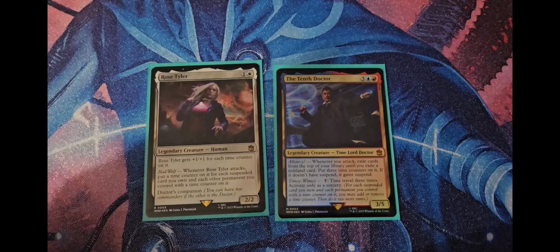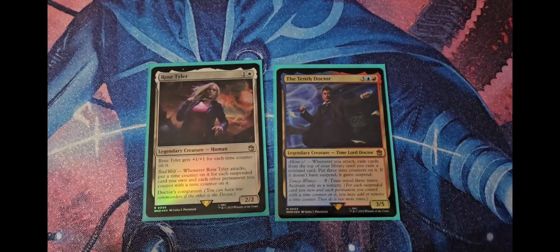So, how it's phrased is that you put a time counter on it literally for everything that is either suspended that you have or that has a time counter on it. And she works very, very phenomenal with the 10th Doctor.